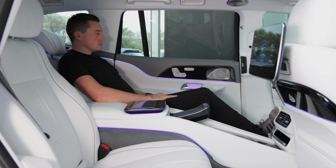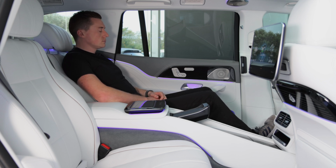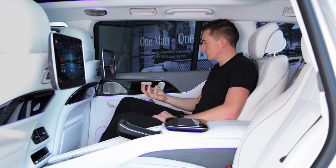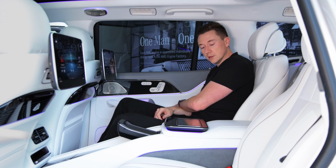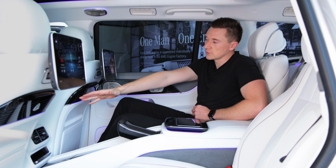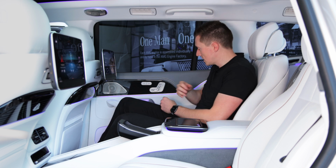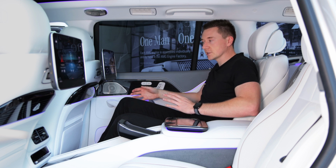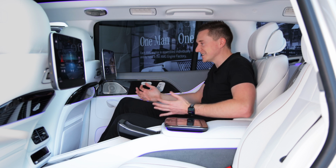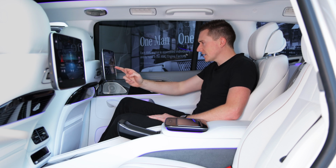Seat climate control, seat ventilation, heated seats. Oh, and as well, this is really cool. When you put the heated seats on, it also heats the panels up as well. So in the middle of the car, you've got your center armrest, and when you put heated seats on, it heats these up as well. So literally everything you touch is super warm. It's just crazy. So let's see what we got after this.